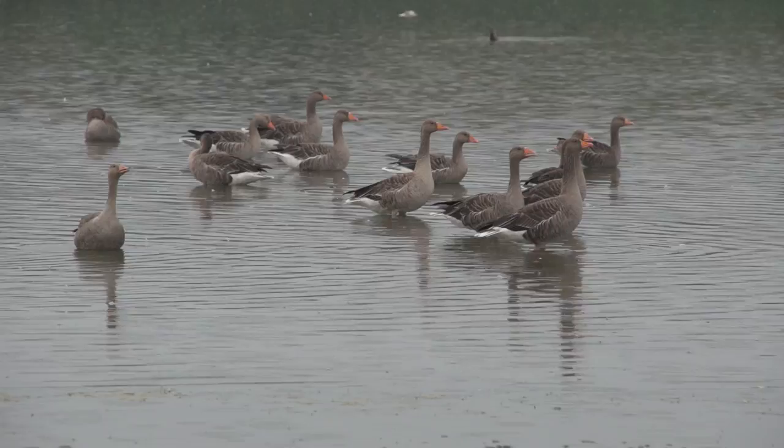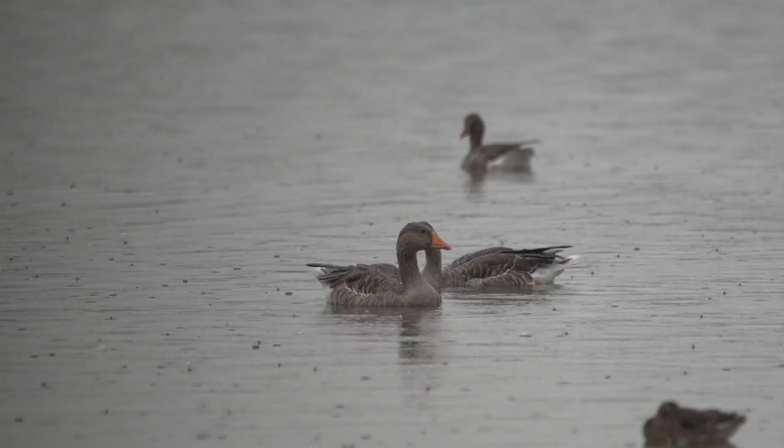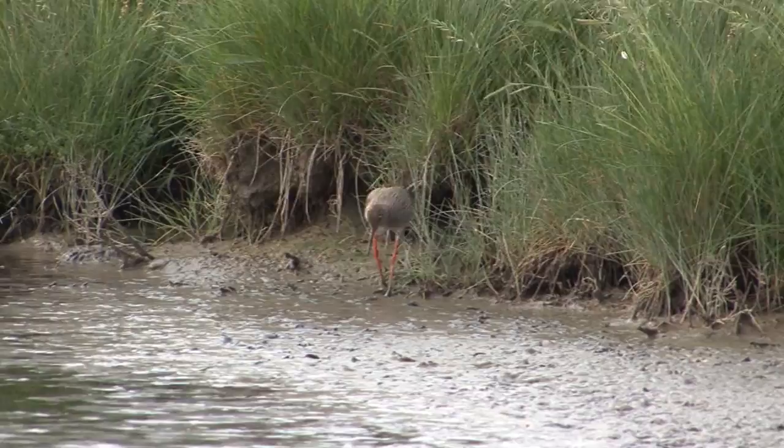In autumn, large groups of geese find their way to the drowned land of Saeftinghe. These geese come to eat the succulent grass that grows here. Tubercles from the sea clubrush are another favourite. Because the area is kept open, it allows many other bird species to feed here.